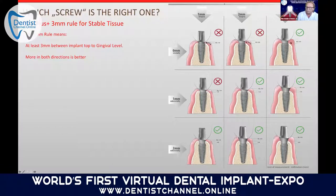This will work because then you have the tissue as a seal around the connection of implant and abutment. 2 millimeters doesn't work, 1 millimeter doesn't work either. If you set the implant 1 millimeter subcrestally, then you have two possibilities, with 2 millimeters and 3 millimeters gingival height. And if you are able to place the implant 2 millimeters subcrestally, then of course you can work with 1 millimeter of gingiva as well as 2 and 3 millimeters. So I think this is a general consensus and everyone is trying to uphold this kind of a 3 millimeter rule at the moment.